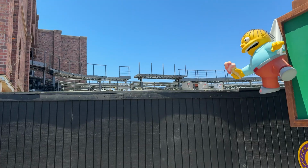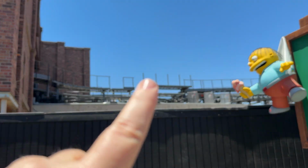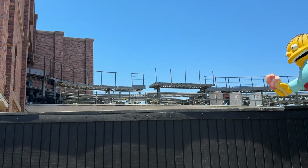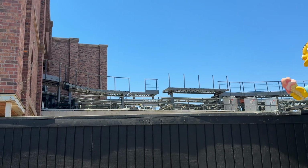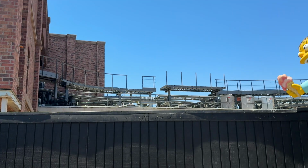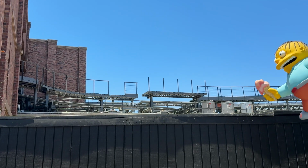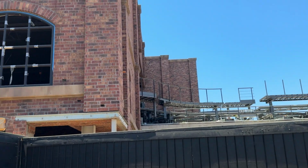So this is super interesting. When I was up here the other day, this is where I saw one of the carts, but obviously it's not here today. I don't have any video of it, but I did take a picture. Insert picture here. That's what it looked like. It wasn't moving, it was just standing still solid on the track. But I don't know, maybe they're wheeling them in and out.